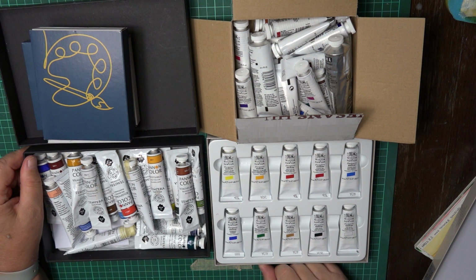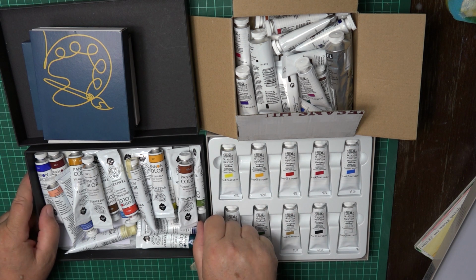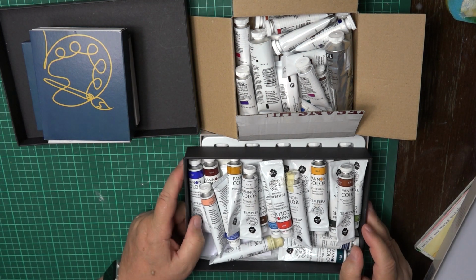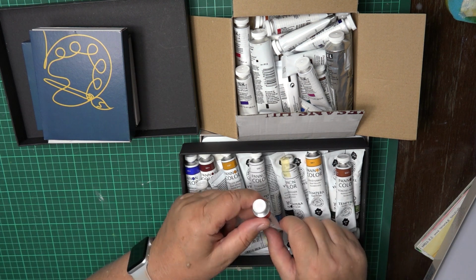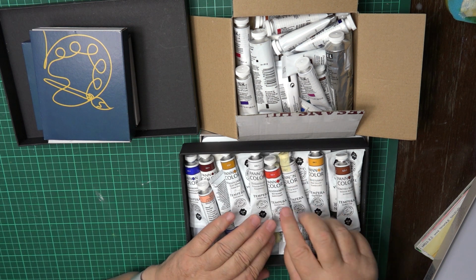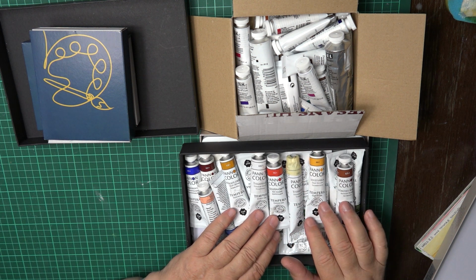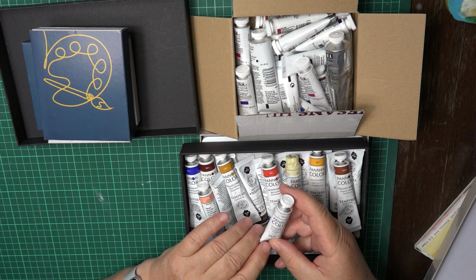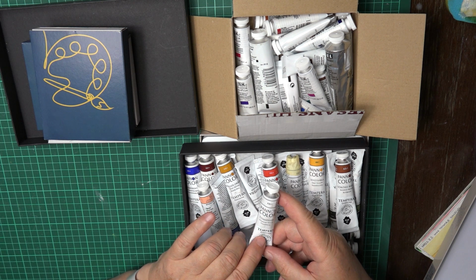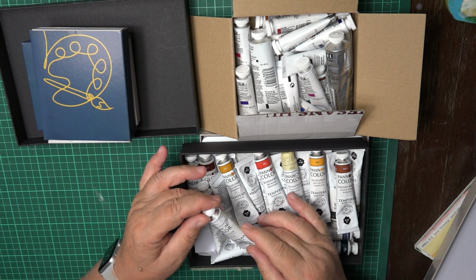Where shall you go? Shall you buy a lower quality student grade paint, or, in my opinion, one of the best alternatives is fortunately available in my country. Here in my city, Budapest, we have a company called PANNONCOLOR. They are a local, quite small factory, but big enough that they produce oil paints, watercolor paints, acrylic paints, and also gouache. It is called tempera in our language, but this is absolutely the same as gouache, so no difference.